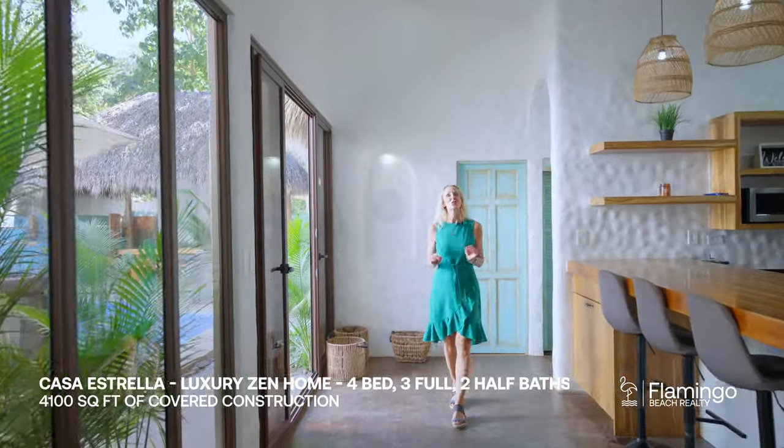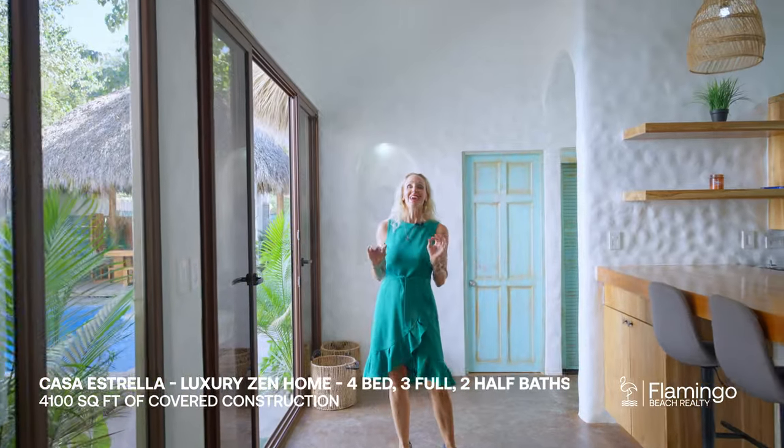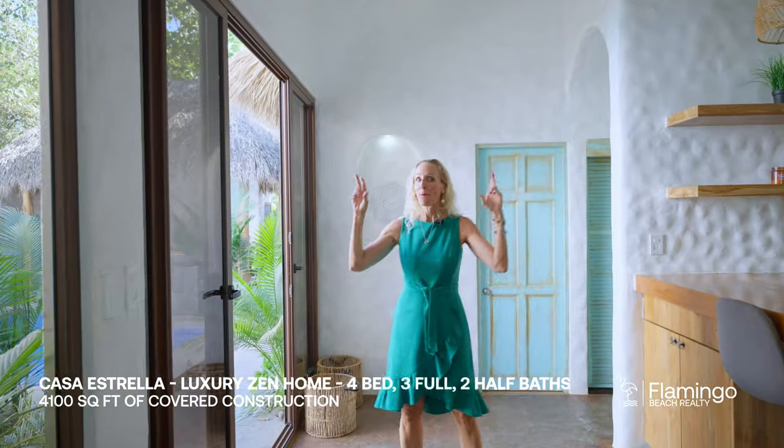Casa Estrella is 4,100 square feet of pure luxury. Here, there are two structures. In the main house, you have three bedrooms and two bathrooms. And right behind me, we're gonna go check it out. There's a whole guest suite. I like to think of that as the master suite. It's one bedroom, one and a half bath, and it's a complete apartment all by itself.